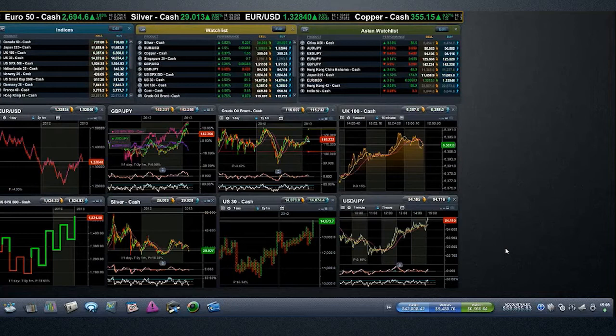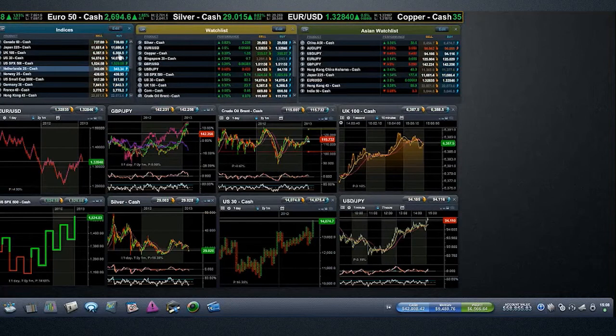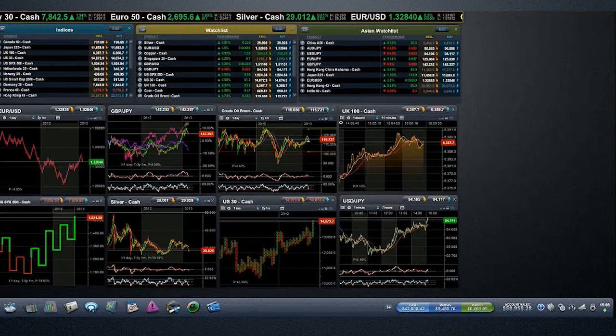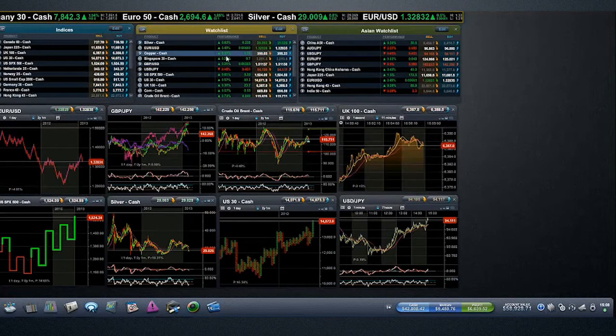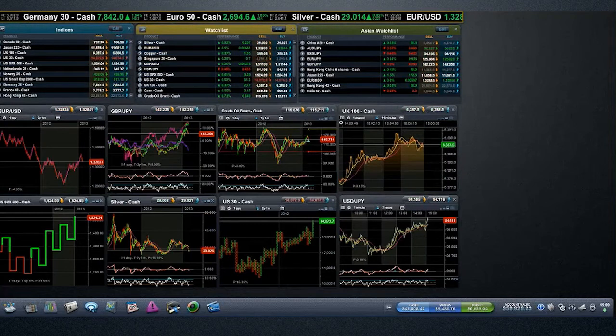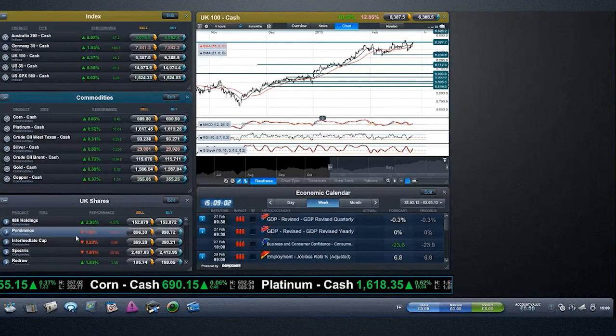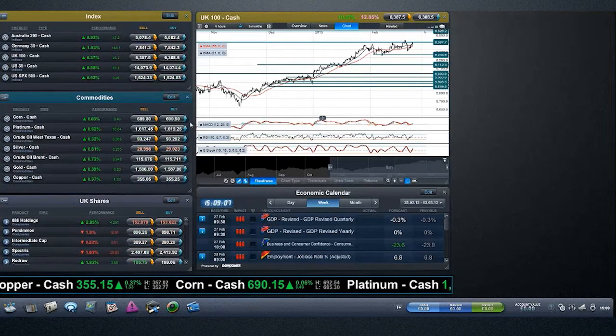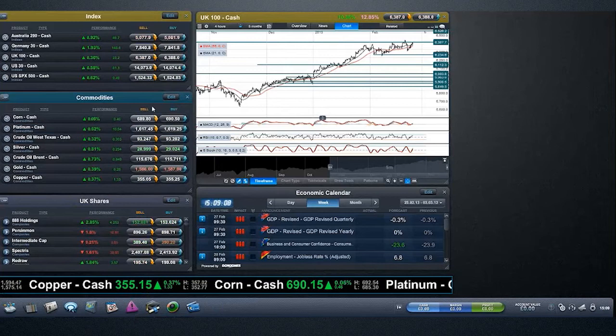But what should really stand out right away is that the overall look and feel of the platform is a lot different. If you look here at the watch lists, they're a lot more compact. They've got a lot more information all in that same space. If we jump back to the old platform, you can see the watch lists there are quite big, quite bulky, and the overall look and feel of the platform is, I would say, slightly less sophisticated.